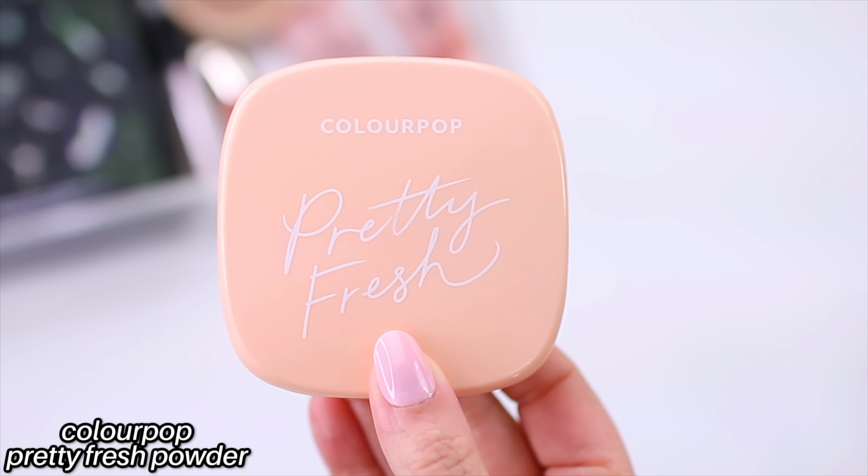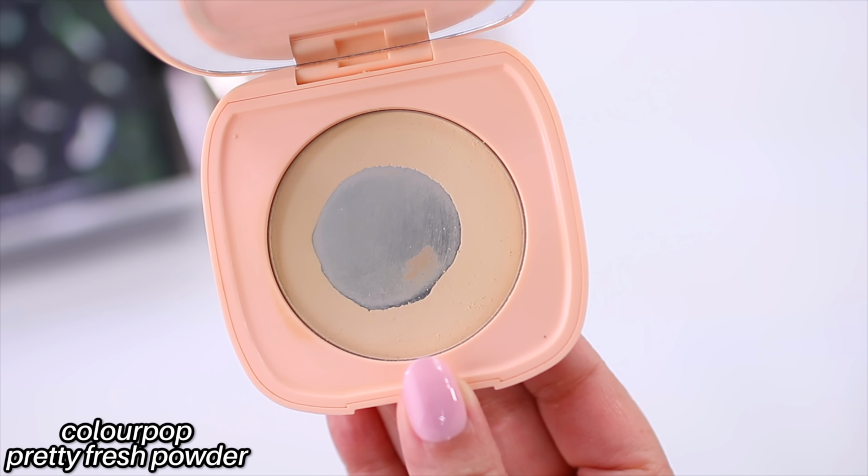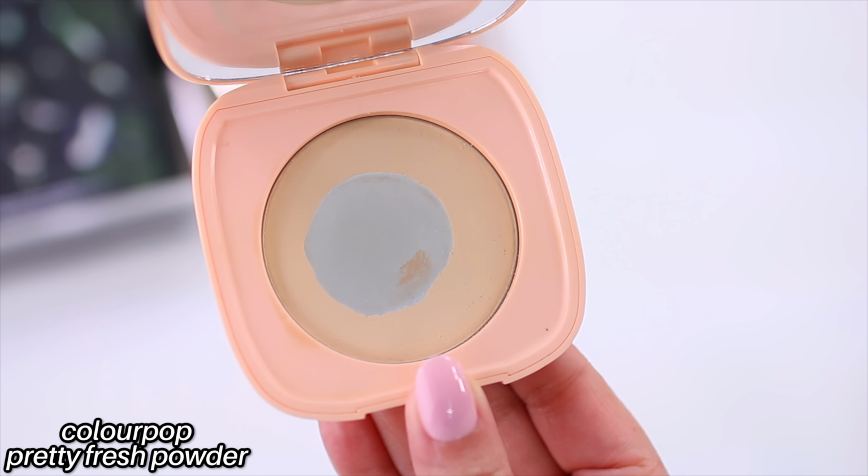I love the texture of this. It is so smooth. It's really mattifying and it just locks your makeup into place all day. So what I like about this is I'll usually end up wearing like a little bit less foundation when I'm wearing this because it does add like that extra coverage. So I think it is a nice option if you're looking just to kind of make your skin look extra flawless, really smooth, and lock things in place.